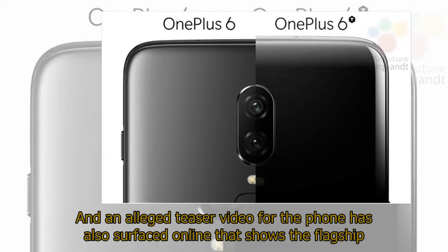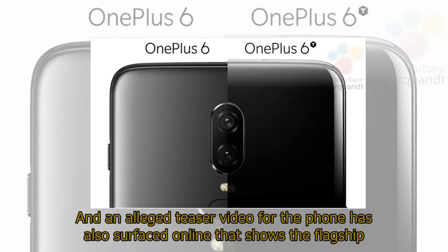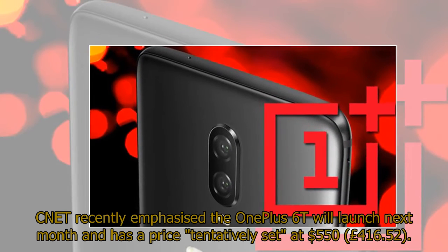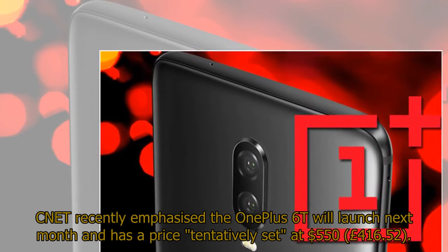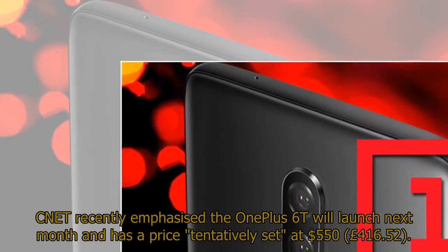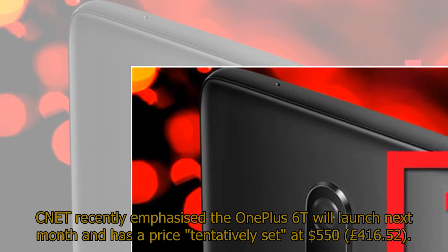And an alleged teaser video for the phone has also surfaced online that shows the flagship with 2 cameras on its rear and appears to promote its in-display fingerprint scanner. CNET recently emphasized the OnePlus 6T will launch next month and has a price tentatively set at $550, £416.52.